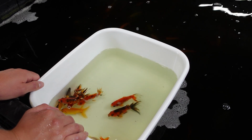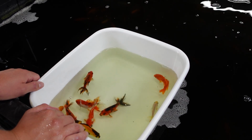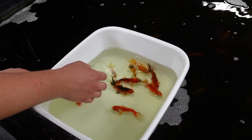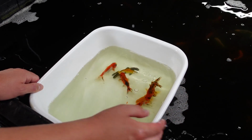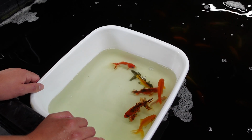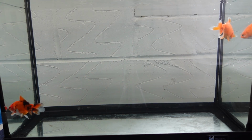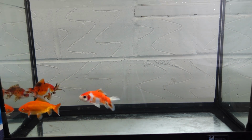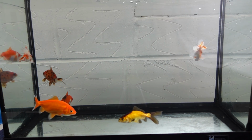Now, I'm going to put a selection of these Joaquin into our viewing tank just so we can see them from the side view as well. Obviously, these guys look really nice from the top view, and I would say, personally, I prefer them from the top view appearance in more of a pond rather than an aquarium. But you'll now notice the different types of colorations we have.